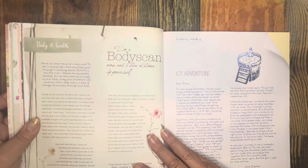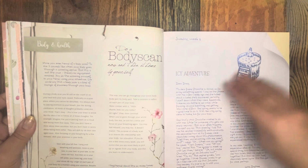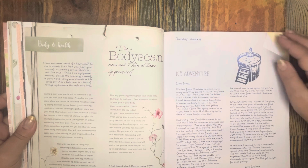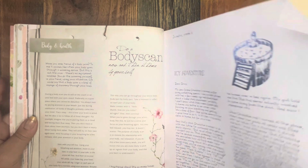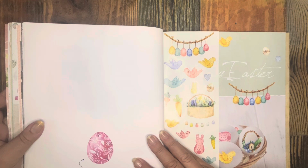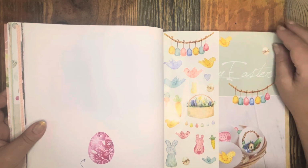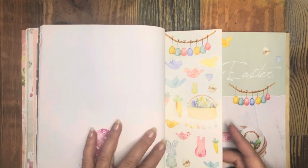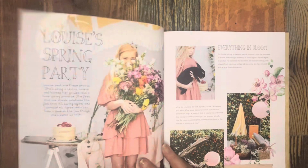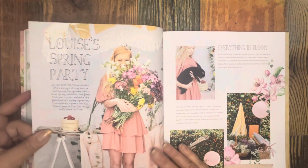Do a body scan now and then at home by yourself. So about body and health. And this is something that I've been seeing a lot in the last couple of years, people that sit in ice water to stimulate their systems in different ways. And then there's a challenge to find all the hidden Easter eggs on the pages of the magazine. The eggs on this page don't count. It feels like stickers. A page of stickers. And that's just a very nice thing that you could cut a few different things out of.